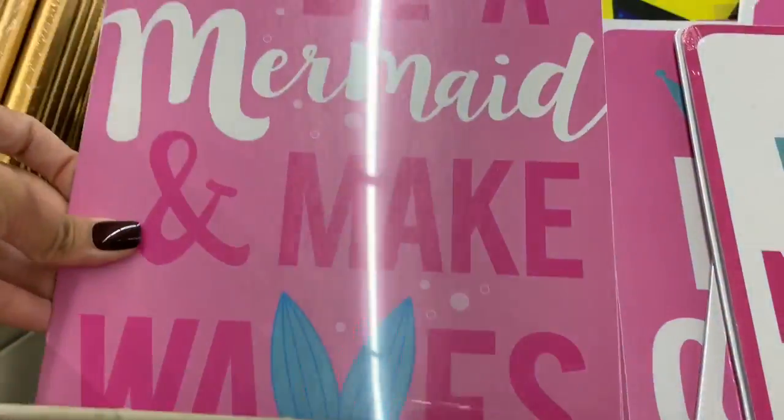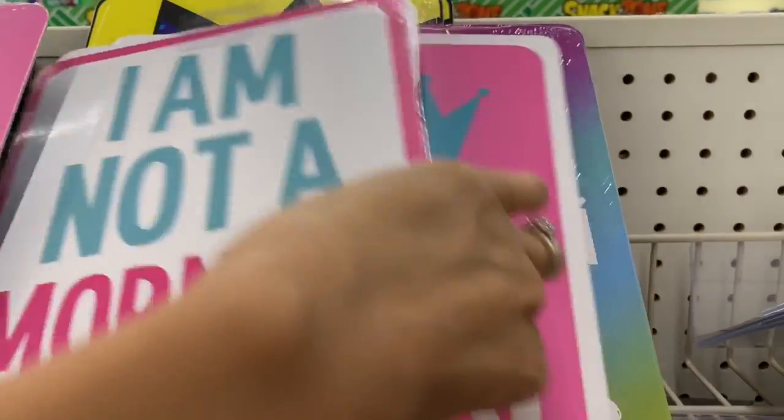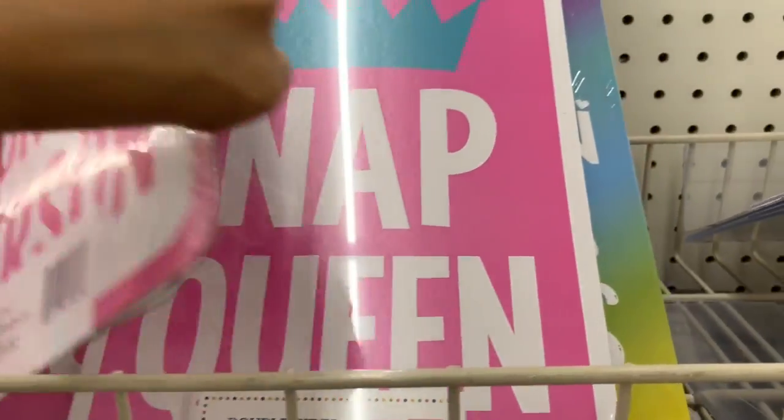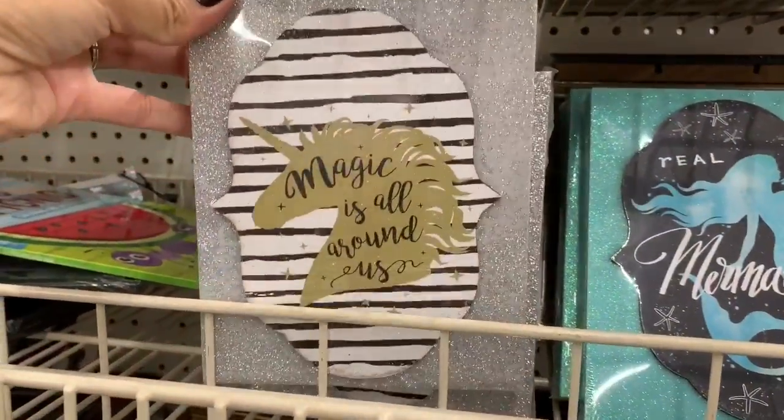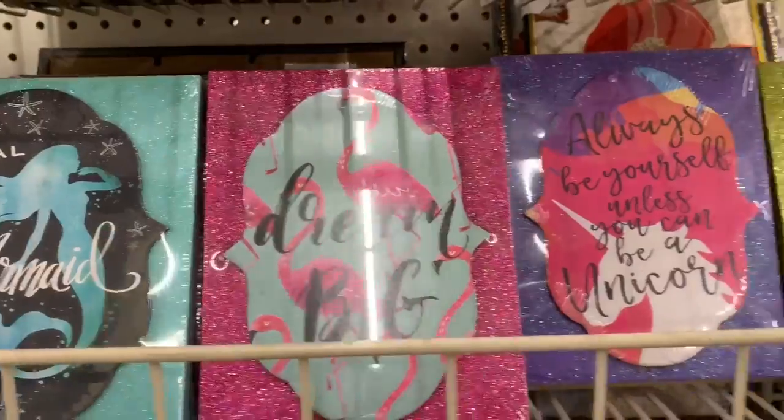And these signs are also new at Dollar Tree, and I think they're so cute, especially for little girls' rooms. I love them. I didn't pick anything up for my daughter's room, but these are really cute if you have little girls. And also these little canvases, they're also new, and I think they are adorable.